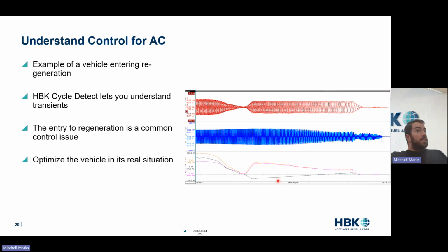Looking at the AC, so that was just the DC, but it makes for a very easy, clean example. This is the AC example. This is using the cycle detect. This is a vehicle coming to a stop. We can see our frequency is decreasing. We can just see that getting wider and wider. And here we go into regeneration. So our power comes down to 0, and then we go into regeneration. And we can understand how our vehicle handles regeneration. And what I find very interesting is over here, where this increases, and now instead of regenerating, we're wasting energy to stop the vehicle. This is something we could look at with control.